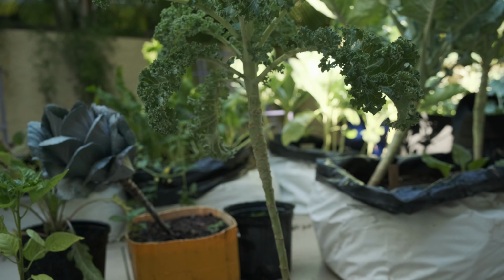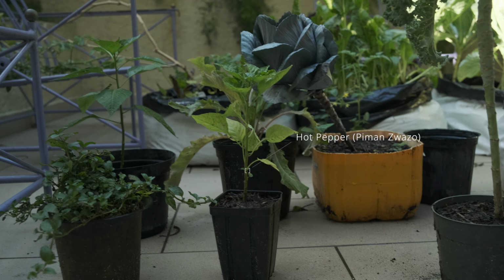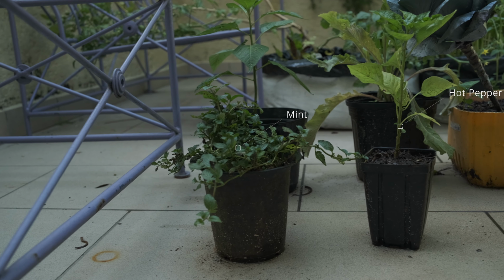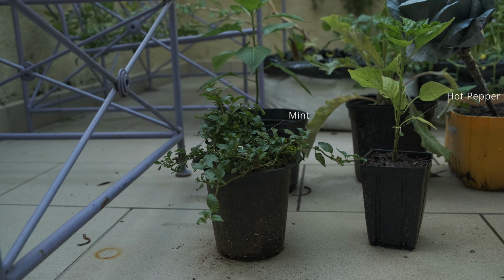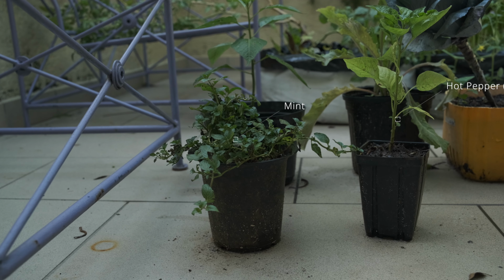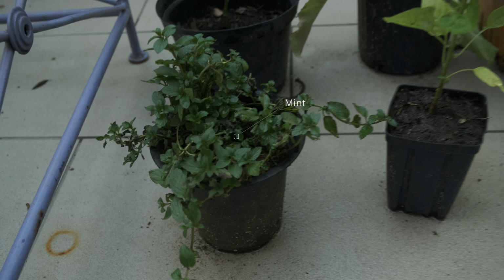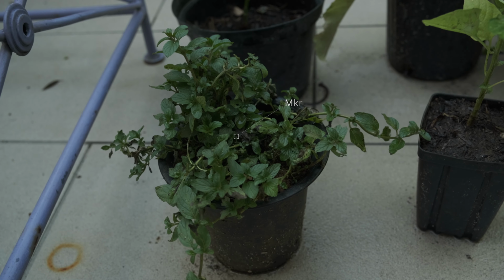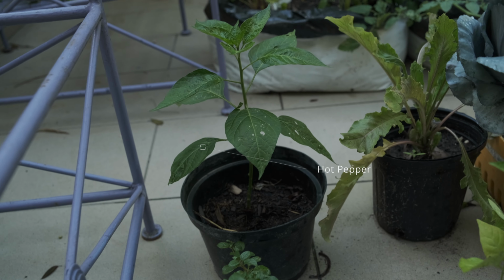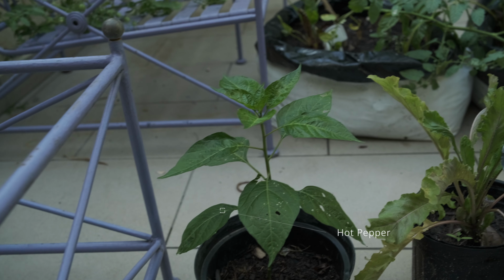We also have some pepper that are ready to be transplanted, some mint on the side. And mint, I've never been too successful as the root system gets pretty compact in pots, and so I'll have to figure that out. Next to it, we have another variety of pepper. I'll maybe leave that one in the pot and put some soil, let it grow a bit.